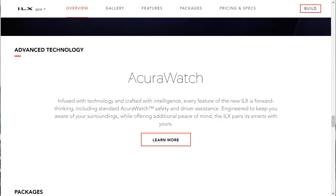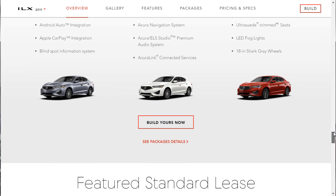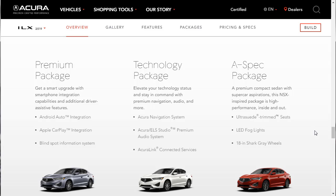Let's take a look at these packages real quick. So we have a few packages for the ILX. Looks like there's, let's see, the premium package, technology package, A-Spec package. Here's the deal. The 2019 Acura ILX sedan is offered in the following styles: 4-door sedan, right? Technology package sedan, premium package sedan, premium and A-Spec packages, 4-door sedan, and technology and A-Spec packages, right? It's kind of confusing how they do their nomenclature, right?